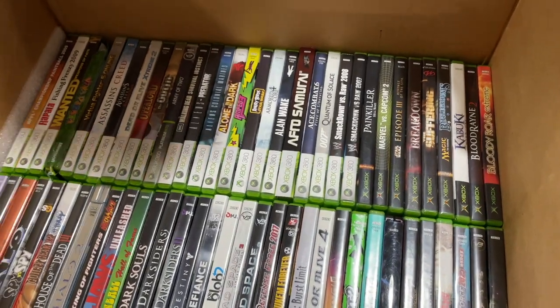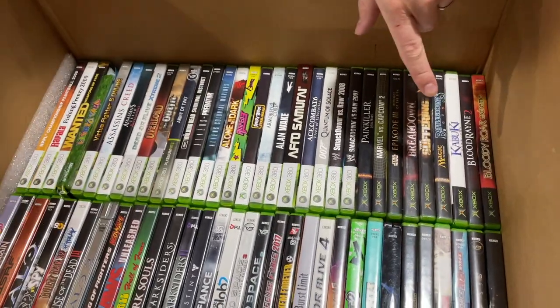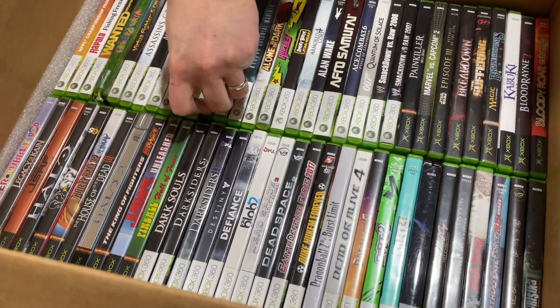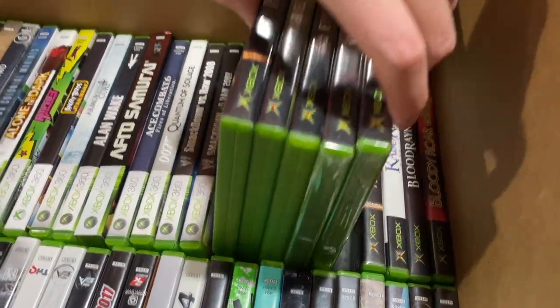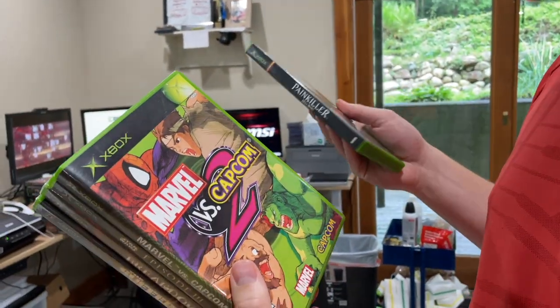All right, here's the next row. This one is pretty interesting. I'm seeing some really nice stuff over here, and I think some of it might be sealed. I'm going to take some stuff out over here to give us some room to grab those. I believe this original Xbox lot was one of the better ones because there may be some sealed stuff. Okay, Marvel vs. Capcom 2 is a pretty huge one.